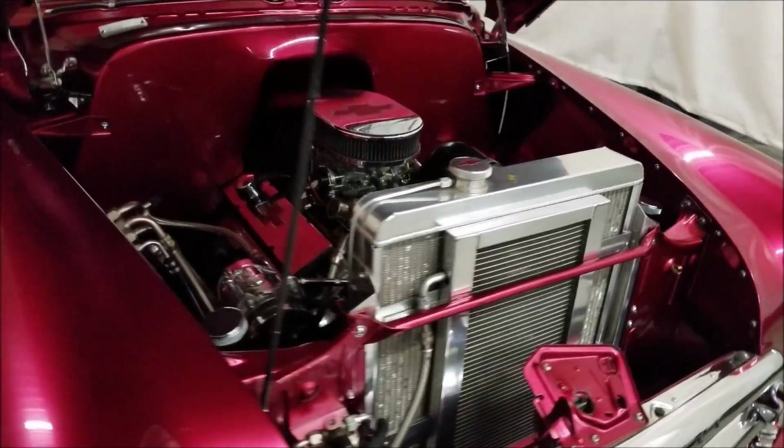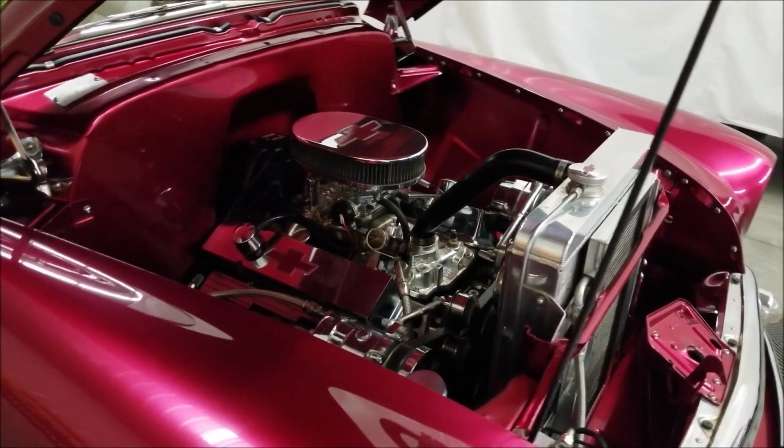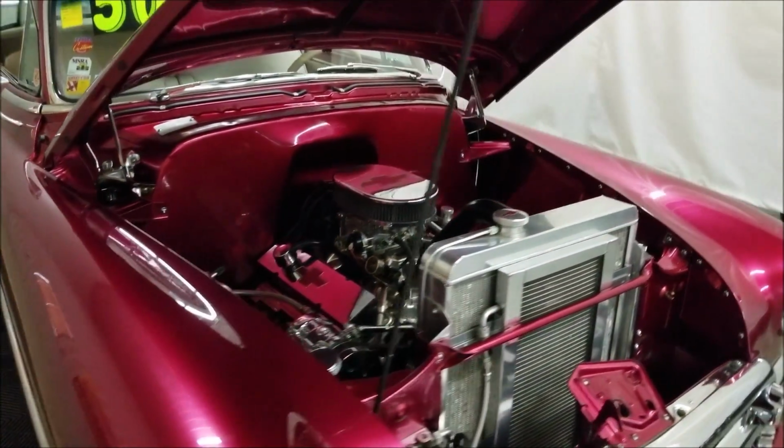Ooh, what a beauty. There you go, 1950 Chevrolet 2-door hardtop street rod. Great looking car, well built.